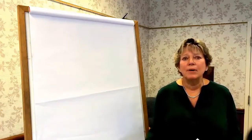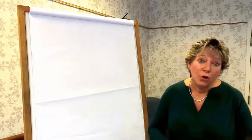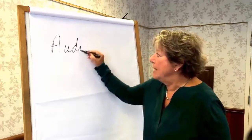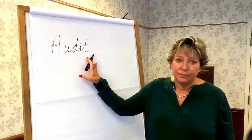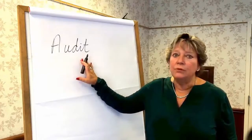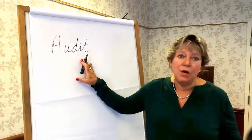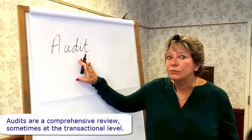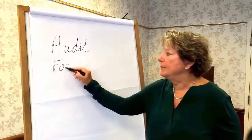Let's talk a little bit about what regulatory audit does. First of all, they have full-blown audits, so we're just going to write that. That's just what they do. They audit. And if you get subjected to an audit, it is intrusive. It is a full-blown sample files, walk through the entire process to make sure that you're compliant, and this is almost a transactional review.